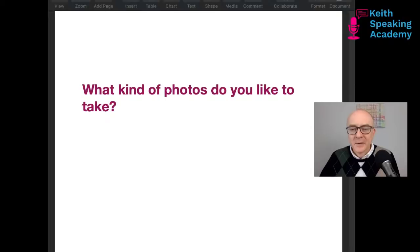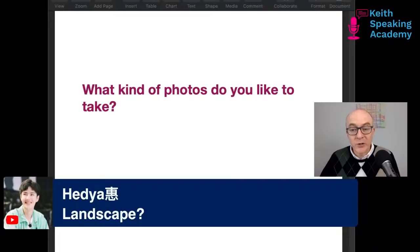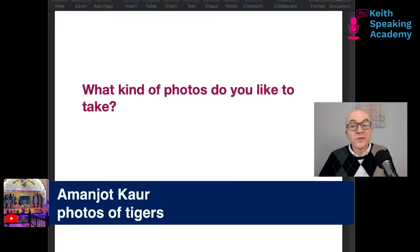Hedia, landscape, yes? Landscape photos, good, yep. Amanjot, photos of tigers. Holy moly, wow, that's great. We don't have many tigers in Spain, but that's nice. So these are photos you like to take, right? You're taking photos of tigers. Isn't that dangerous? Don't get too close up, right?